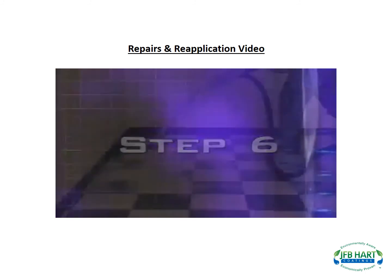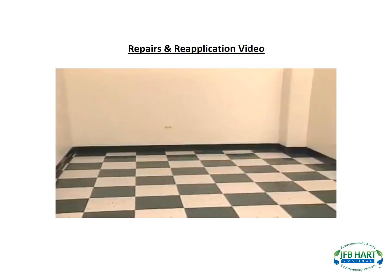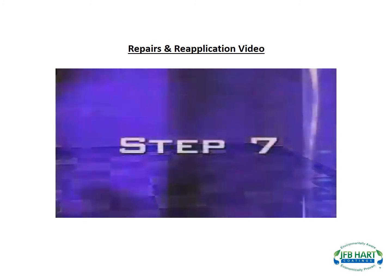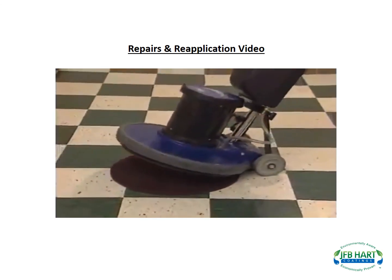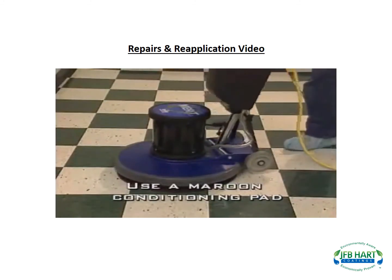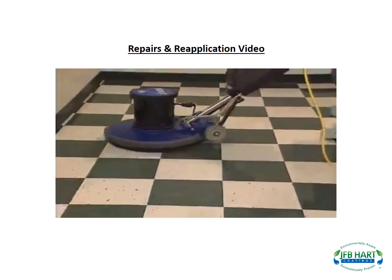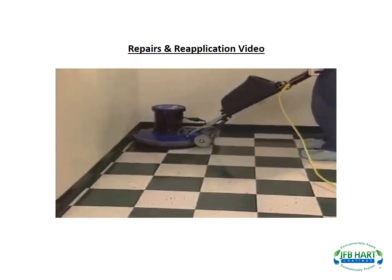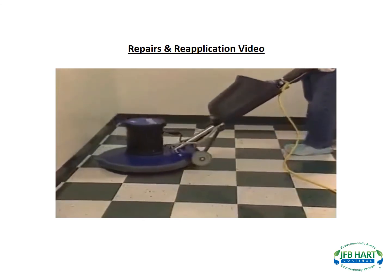Step 6. Wet vac the solution from the floor and allow the floor to thoroughly dry. Step 7. If swirls appear after the area is screened and dry, conditioning the area using a maroon conditioning pad can help eliminate them. Condition the floor evenly to remove all marks and light scratches from the screening. The floor should be dry when using the maroon conditioning pad.